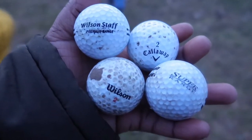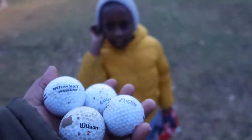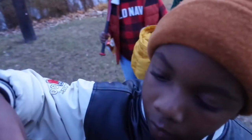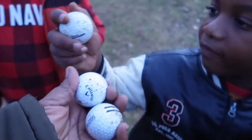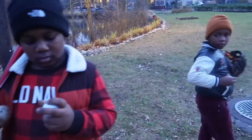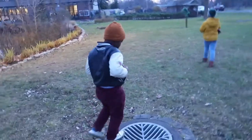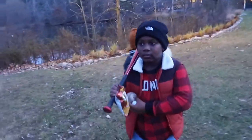Uh-oh. Whoa. The boys found some golf balls while they're playing baseball. What do you plan to do with them, Josh? To play golf ball with it? Yeah. What about you, Joel? What do you plan to use this for? You're gonna use the golf ball for golf ball? What about, let's have a collection of golf balls? Yeah. Alright, that sounds great.